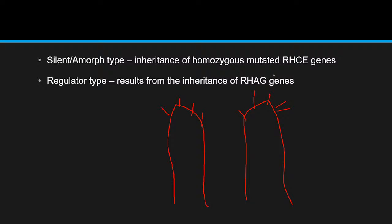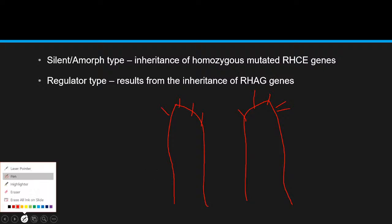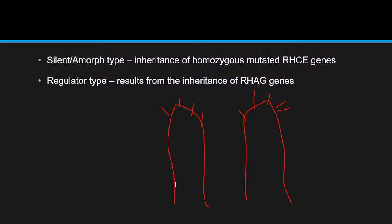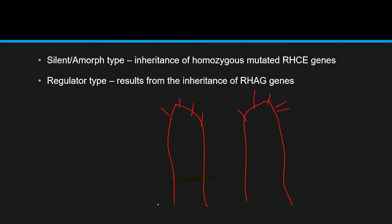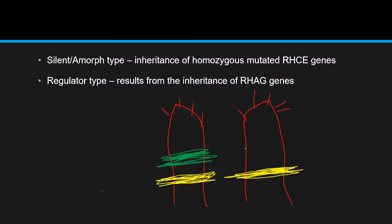It says here this is the inheritance of mutated RHCE genes. Now, let's talk about the normal ones first. So normal one is denoted as normal RHCE genes. They are present. Ay, sorry, ang pangit ng color. I don't like that. Let's go with a pen. Color yellow denotes the normal RHCE genes. Yellow color, and then another yellow color here. This is normal. And then the other one is your RHD genes. So that's basically what you are right now if you're RHD positive. Okay, that's what happens to you.